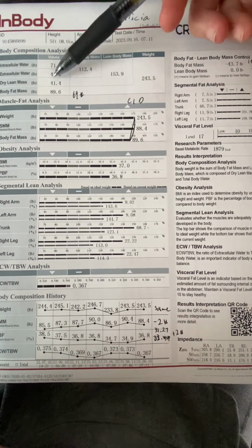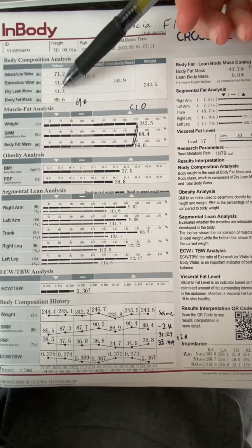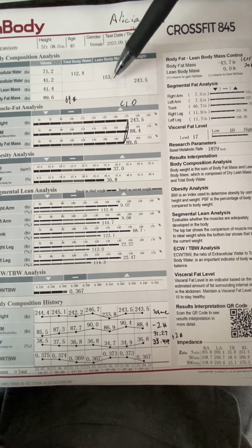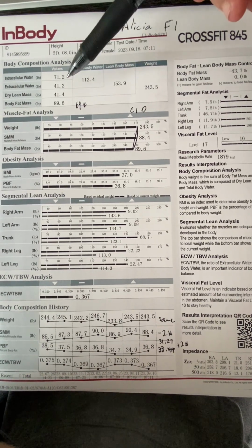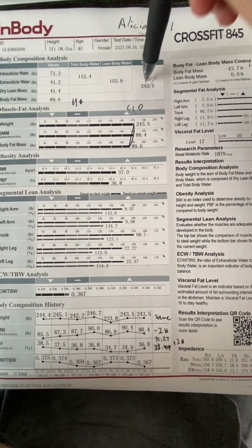So your dry lean mass here is 41.4 pounds of muscle cells only, which is great. Then you combine that with your total body water, your lean body mass is 153.9 pounds, which is great. And then you have 89.6 pounds of body fat, which makes up the rest of your body weight.